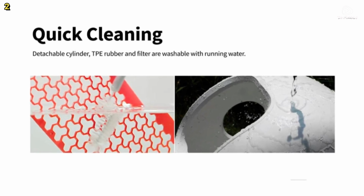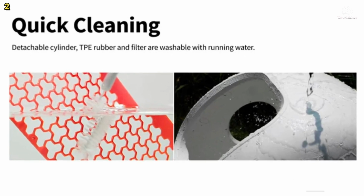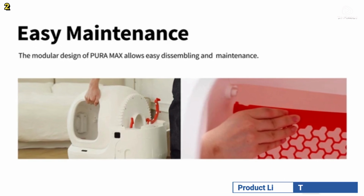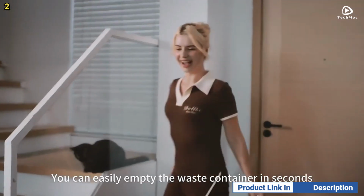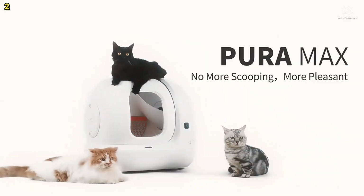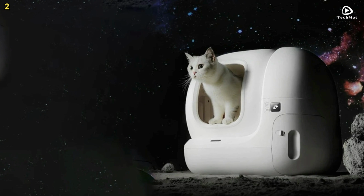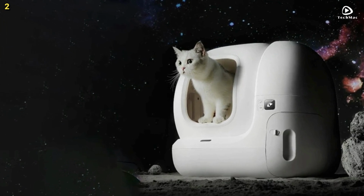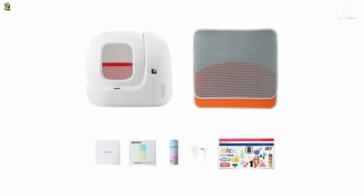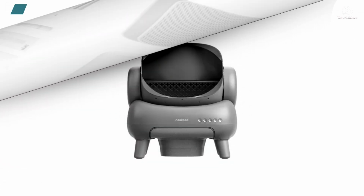Enjoy a fresh environment with the Petkit Pura Max's double odor removal system. The fully sealed waste bin and removable odor eliminator work together to transport waste into the bin, effectively preventing any unpleasant odors from escaping. The air purifier smart spray deodorizes automatically after each cleaning, and you can even plan additional deodorization through the app.